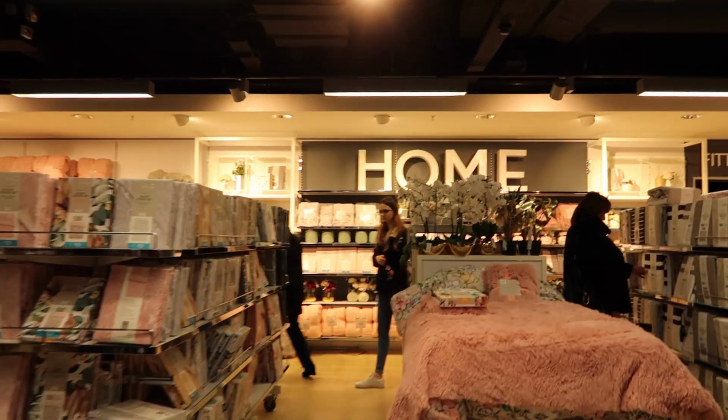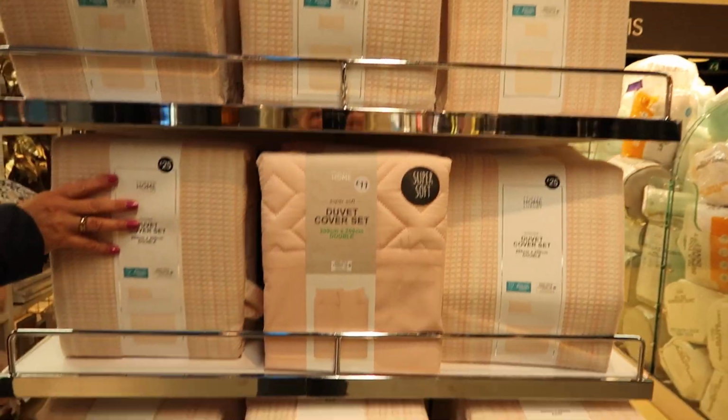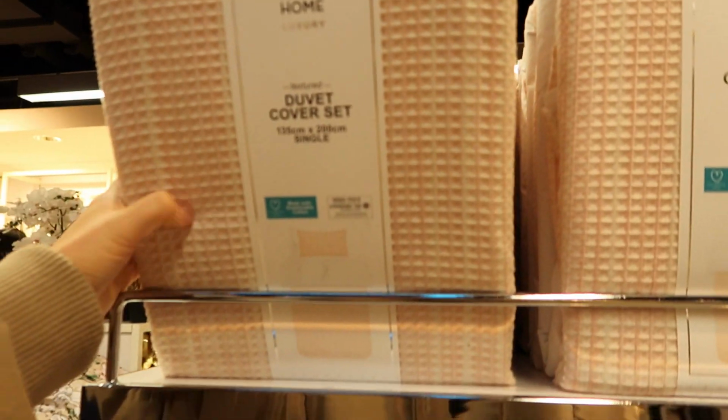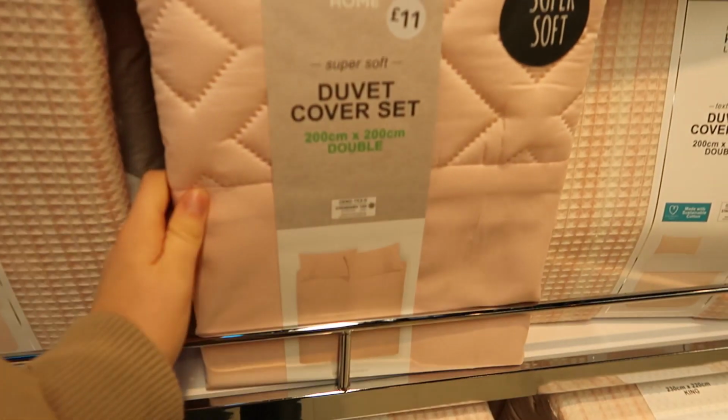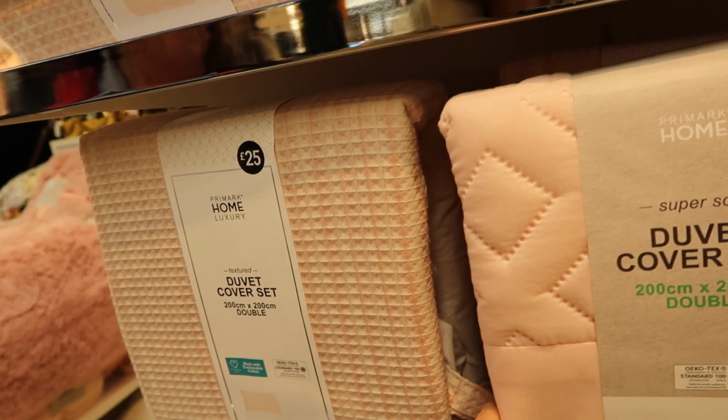Here we are in the best section of Primark, apart from the pyjama section. That's probably the best. These duvet sets are actually really nice, aren't they? That's really nice, like pink and white. Those are the colours I'm a big fan of, and also this is really nice. Oh my gosh, only £11 for the whole set, and it feels really nice, like quilted.